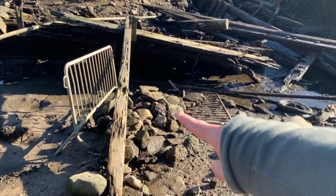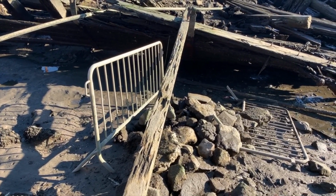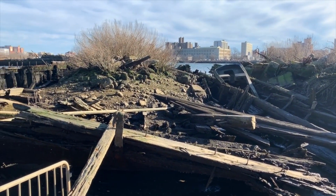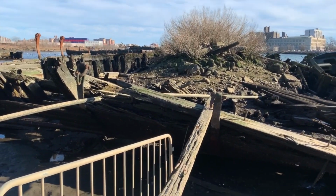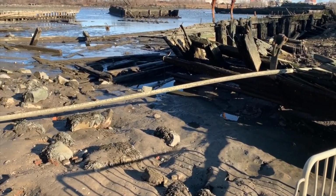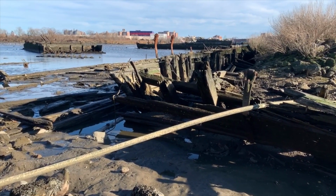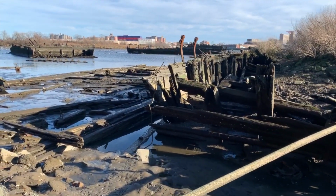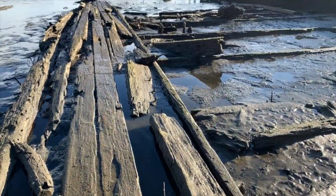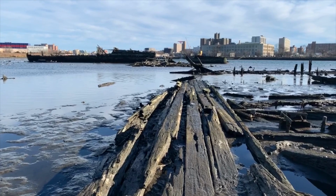This is cool, these barricades. Why are they there? I don't know, probably just washed ashore maybe. Should I walk the plank? I've been to the Staten Island boat graveyard. The wood just flakes off. Like, you can't trust anything on it. Whoa, that's pretty deep.